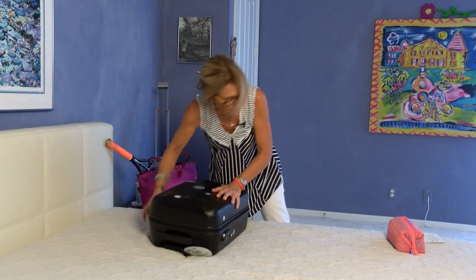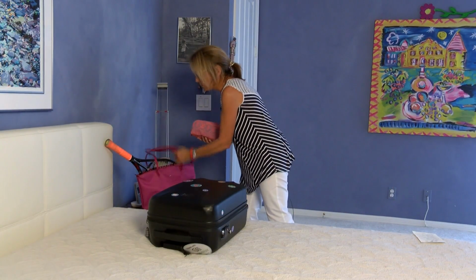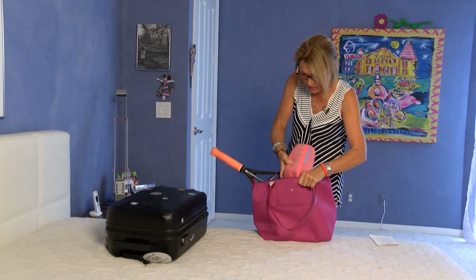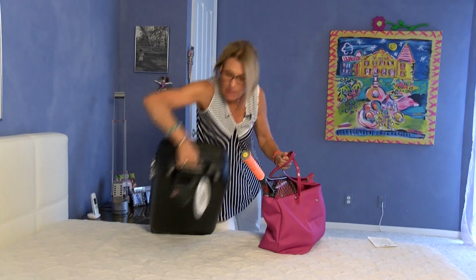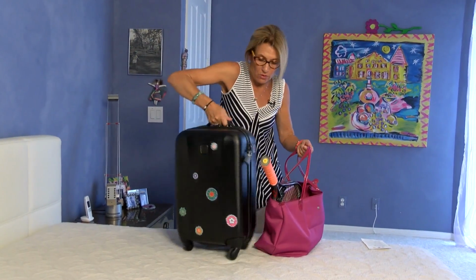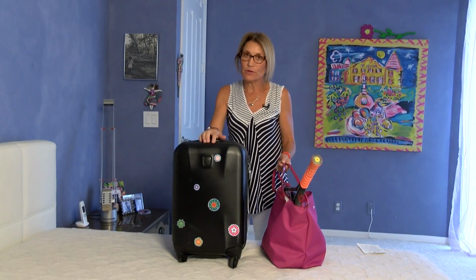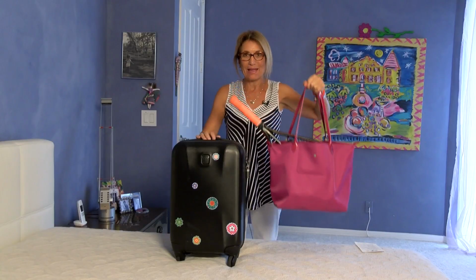Now, my toiletries are all in here, and they will go in my carry-on bag. I just throw them in there. So here I am set for a week or a weekend in a 19 by 9 by 13 inch carry-on suitcase and one tote bag.